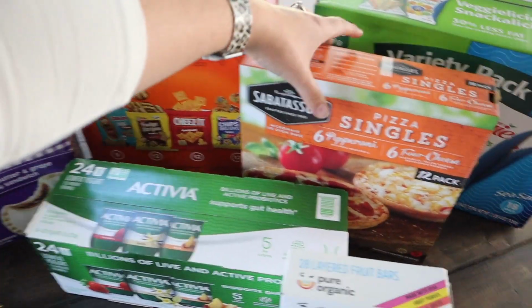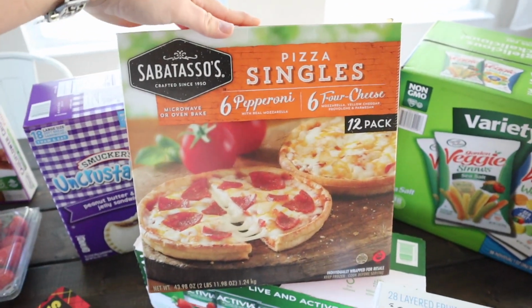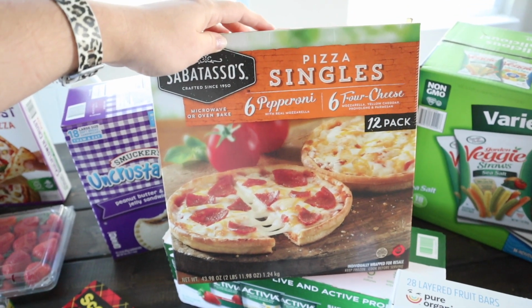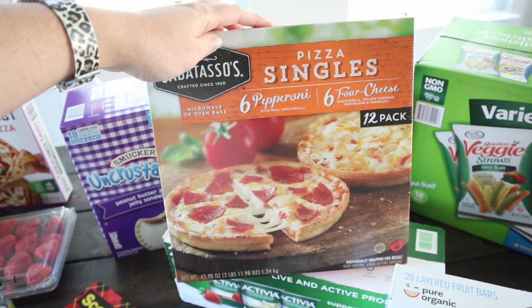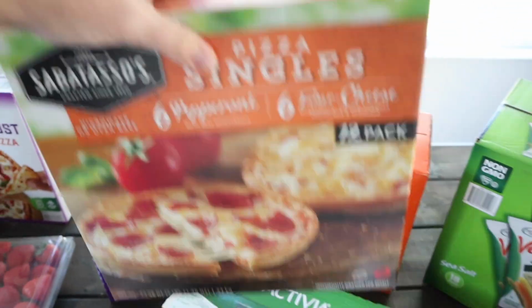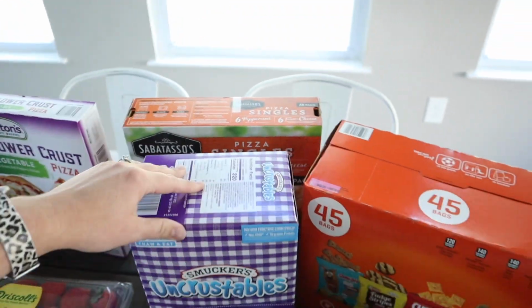So for lunches, I love these little individual pizzas. This is a 12 pack. There are 6 pepperoni, there are 6 cheese, and they're super quick and easy to make in the microwave. So love having this on hand. The kids are a fan.